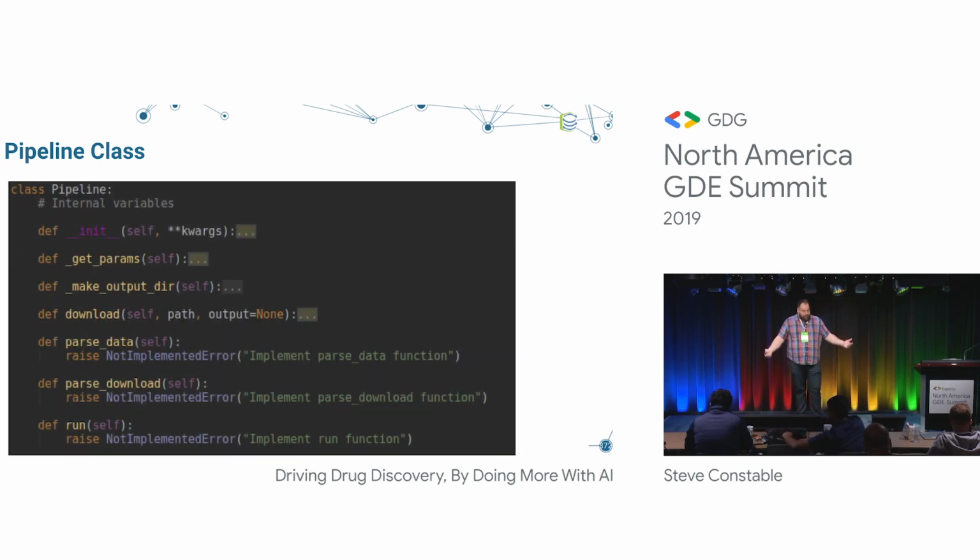And here's the code example. This is it. I hid a lot of the boring implementation details, but there's basically a couple helper functions, some internal variables, and then when you want to subclass this thing to actually do something, you fill in the bottom three methods: parse data, parse download, and run.